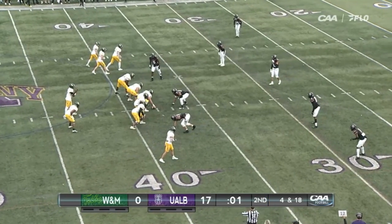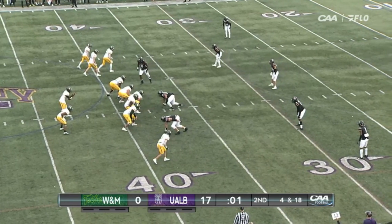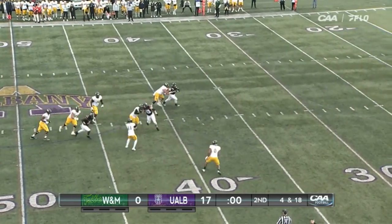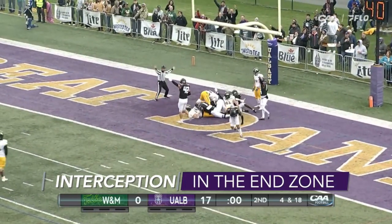Shotgun formation. Three receivers to the far side and one to the near. Of course, they're UAlbany playing very safe. They got three deep men almost at the goal line. And here is the pass away, lofting it towards the goal line. Mostly black uniforms down there, and they will come up with the interception.